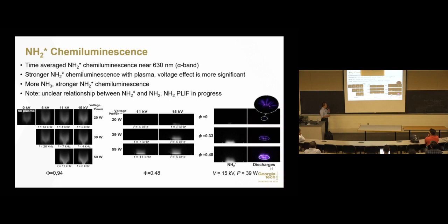So this is the case with plasma, this is the case with flame. And we also want to know, what if there is no flame? Could plasma itself produce any NH2* or NH2 in the system? So we then further decreased the fuel concentration. Now the equivalence ratio is decreased to 0.48. This is below the flammability of the ammonia-air mixture. So no flame. And you see chemiluminescence, but the chemiluminescence is from the plasma discharge itself, and we focus the camera near the nozzle exit. So we only see what is coming out downstream of the discharge. As you can see, with the increase of discharge power and also discharge voltage, we see strong NH2* chemiluminescence.